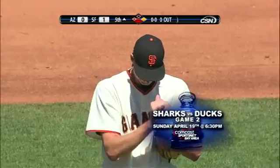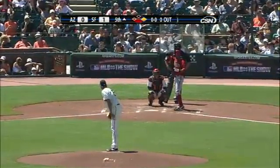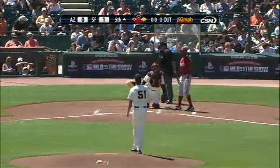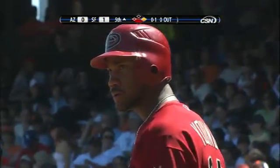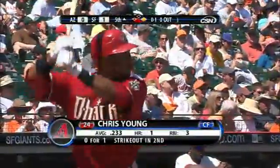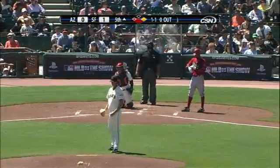Giants aren't even going to hold Tony Clark on because he is kind of in the Benji Molina category, where he doesn't have a whole lot of speed. That's a strike. Renteria, Burriss at double play depth. Outside. Molina has to reach across his body. 1 ball and 1 strike.